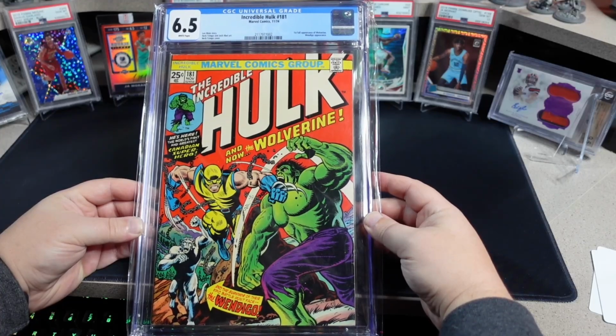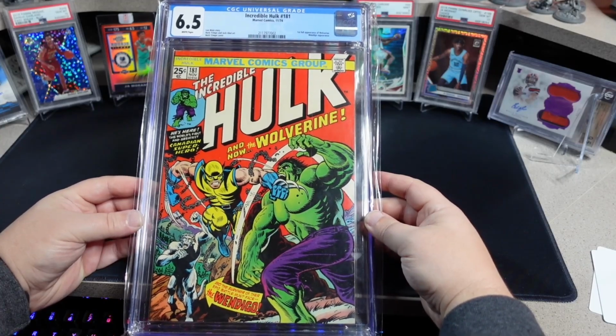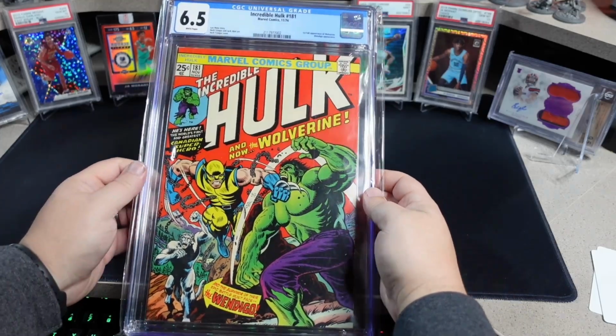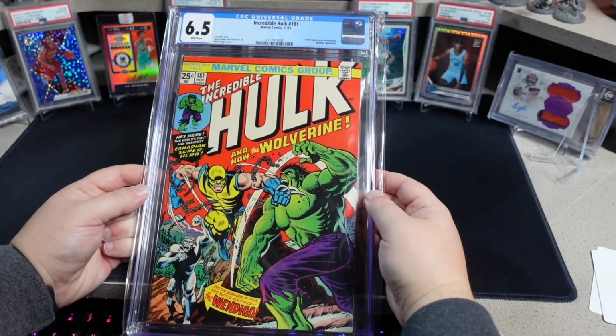I don't really care. This is an ultimate long-term hold for me. This is like a vintage baseball card or a basketball card or football card, essentially. It's a book that everyone wants. There are a decent amount on the census, but once again, 6.5 white pages. To get this in a white pages is an added bonus.